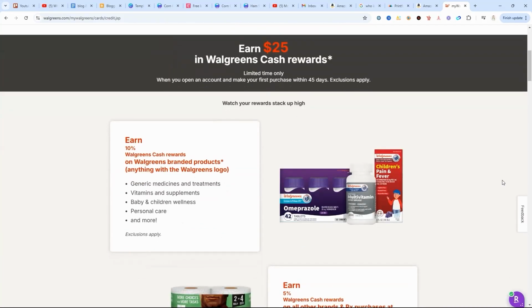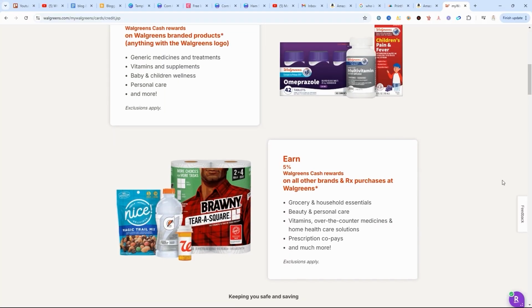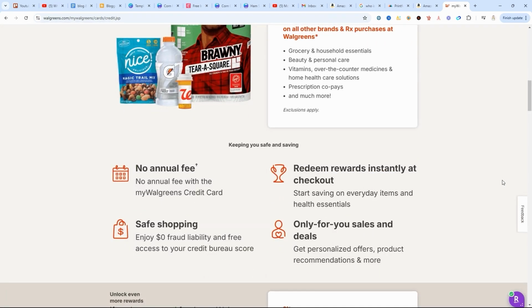And right now, if you sign up, they are offering $25 in Walgreens cash rewards if you spend so much within the first few months of opening it. Plus, every single day, you're going to get 10% off anything that is Walgreens brand. And if it's not Walgreens brand, you are still going to get 5% off every purchase, which might not seem like a lot, but when you're ordering high volumes of products, that is going to add up.